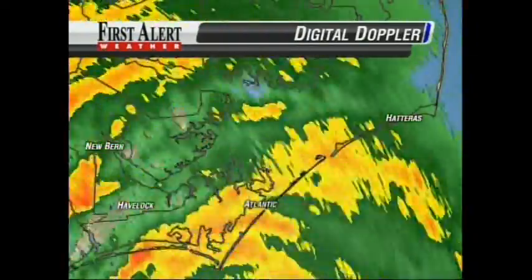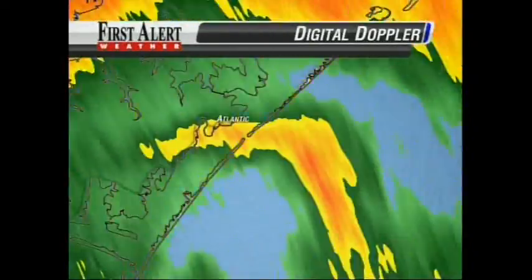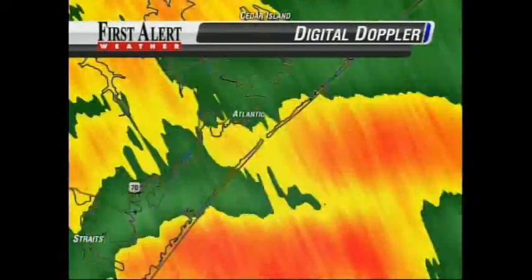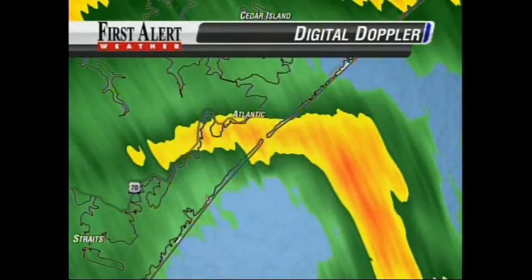It really does. And as we take a look at this digital Doppler radar, you can see the center of circulation just now starting to make it on shore there near Atlantic Beach. I can only imagine what some of those conditions are like. We talked about that 8.5-foot storm surge in Craven County.